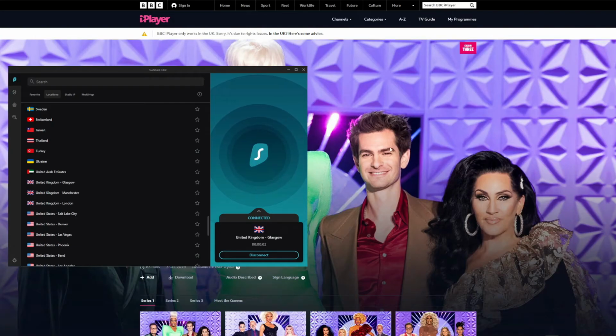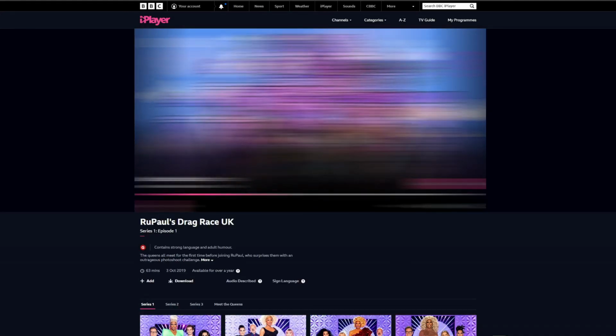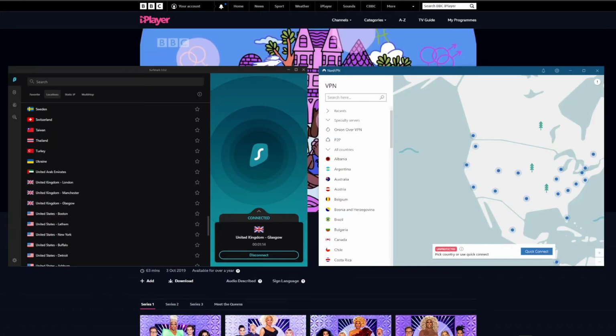Moving on to BBC iPlayer, and they already got a UK IP address. So let's refresh the page and see if I can watch this show. Now the geo-restriction message is not here, and once again if I click on play, I will be able to watch the show with no issues. With both tests out of the way, it's pretty clear that both VPNs did an exceptional job at unblocking these geo-restricted streaming platforms, which makes this round a draw.